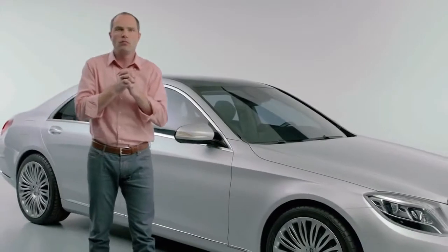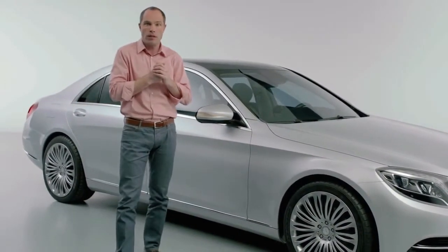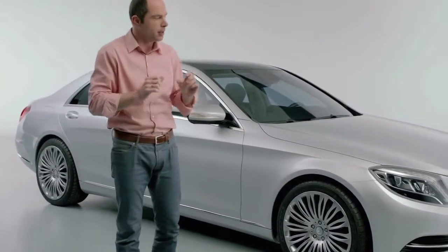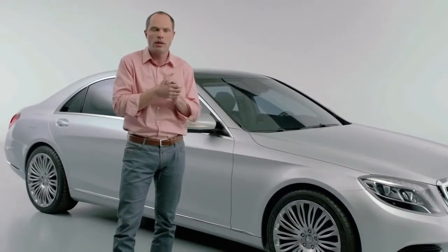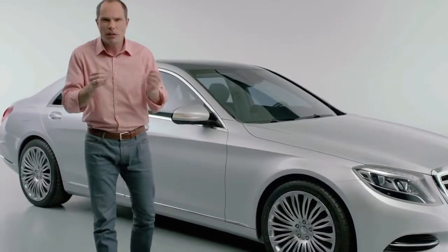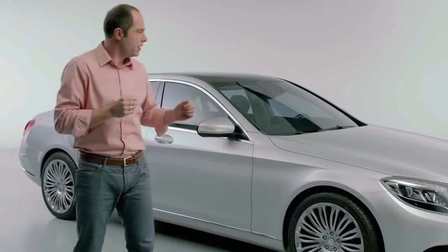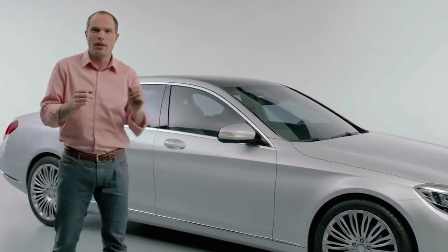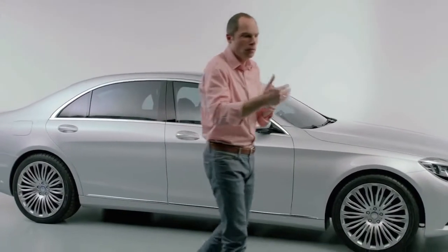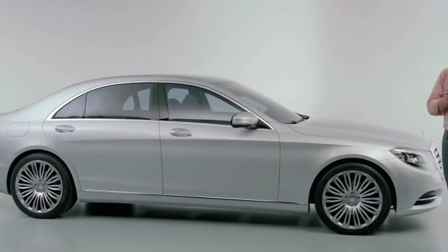I remember in the year 2005, when the previous one, W221, was presented, I was not working at this company yet, but I spoke with another designer from another car company, and I asked him, so how do you like the new S-Class? And he said, I don't like the wheel arches. Wrong answer. You should say, I like the car. Not talk about the details unless you approach the car. Then you have to discover the details. And that was the main goal of exterior design of this car.